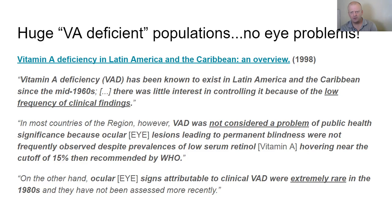In most countries of the region, however, vitamin A deficiency was not considered a problem of public health significance because ocular eye lesions leading to permanent blindness were not frequently observed, despite prevalences of low serum retinol, aka vitamin A, hovering near the cutoff of 15%, then recommended by the WHO, the World Health Organization. On the other hand, ocular signs attributable to clinical vitamin A deficiency were extremely rare in the 1980s, and they have not been assessed more recently.